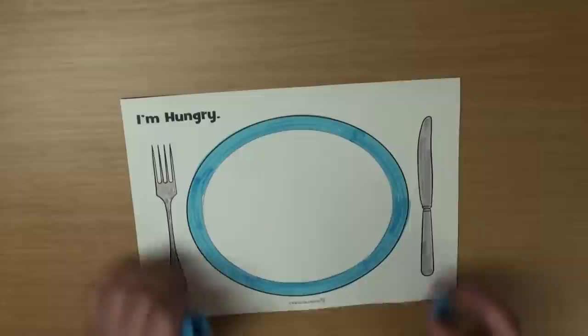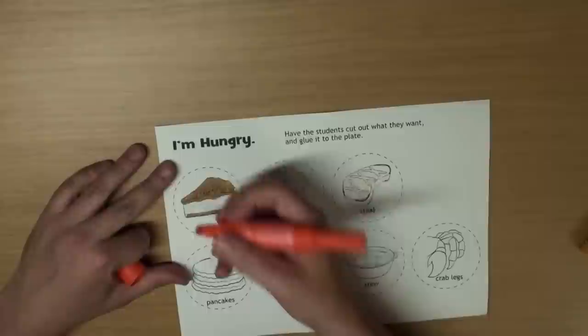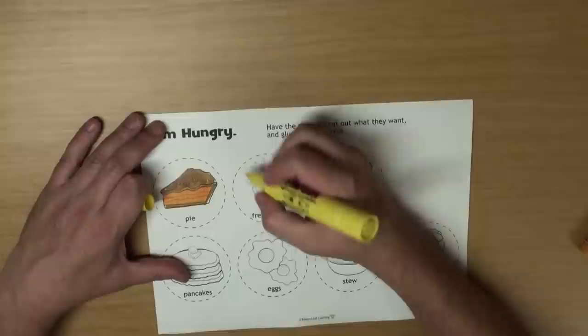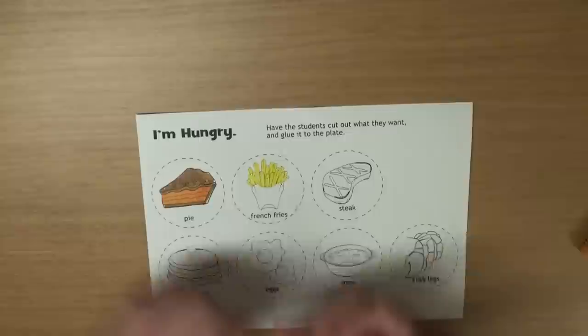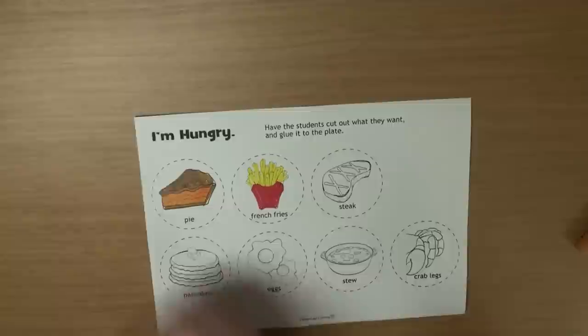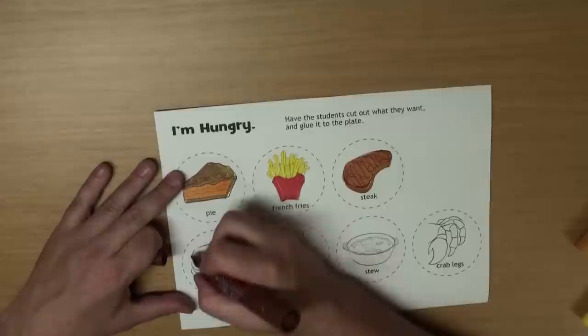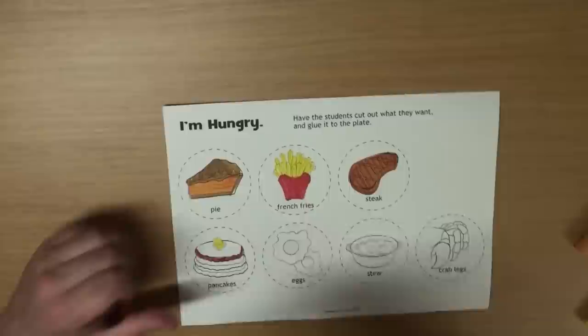Great! Well, now grab all of your food items, okay? Hey, what's this? Yeah, it's pie. I love pie. What are these? That's right, they're French fries. Let's color them yellow, and let's color the box red, okay? Great. What's this? That's right, it's steak. What are these? Yeah, they're pancakes. I love pancakes too.